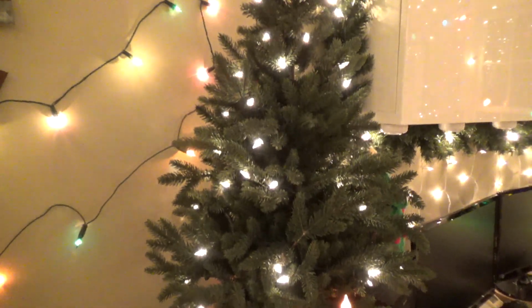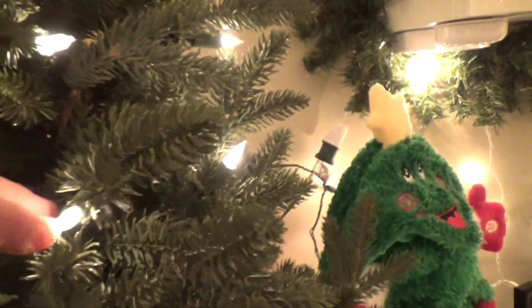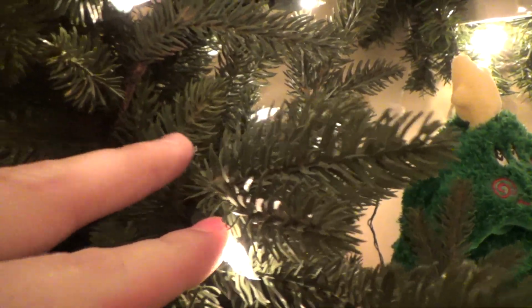Here we have a very realistic looking tree. This one was pre-lit. I don't really like the way the lights are put on there. I think it's very uneven and too sparse, but really not much you can do about it. Although actually this looks like it's just held on with these plastic clips. It may be fairly easy to take that off and redo it.